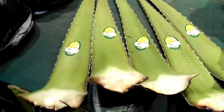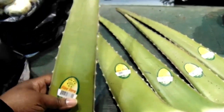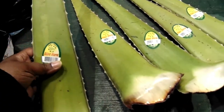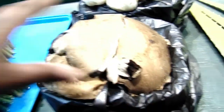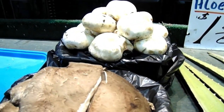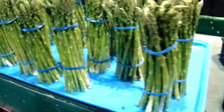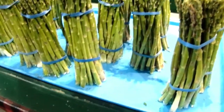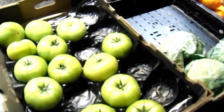This is what I want to see. Look at this aloe leaf. That's pretty big. My gosh. It's a mushroom, about the size of my hand. I want some mushrooms. Asparagus. I'm sorry, Daddy. Oh, you ain't waiting on me anyway. The green tomatoes.